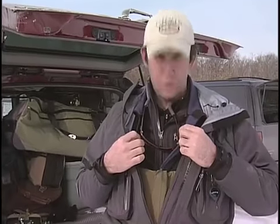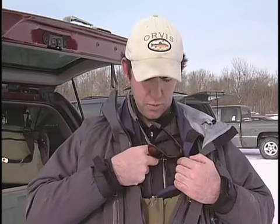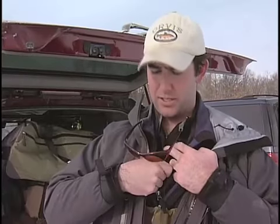Underneath that, I have a wool layer. This has got a nice wool outer shell. It's got a water-resistant outside called Solar. Underneath that is another vest. This just keeps the core temperature up, makes sure my chest is nice and warm. Then I have a wool midweight layer and a synthetic base layer.